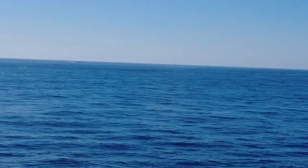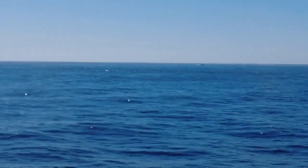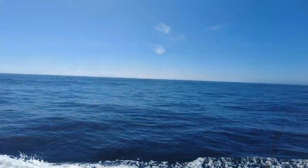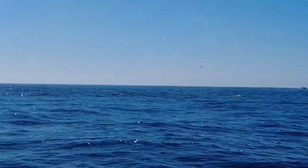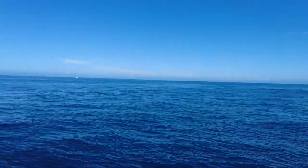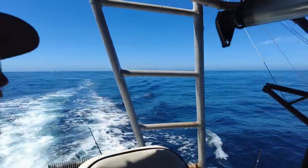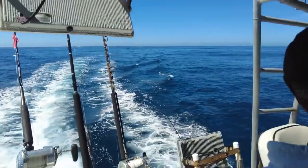Oh yeah. Oh, dolphin. Of course, I thought it was foamers. Dolphin's going crazy. So guys, I didn't mention that with this fishing charter, you get a free dolphin and whale watching tour.